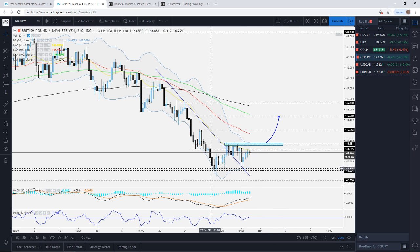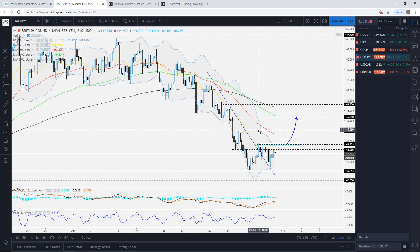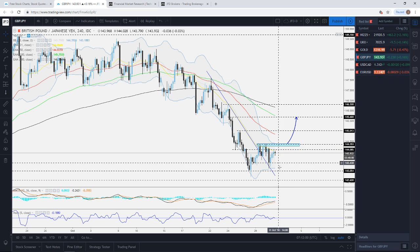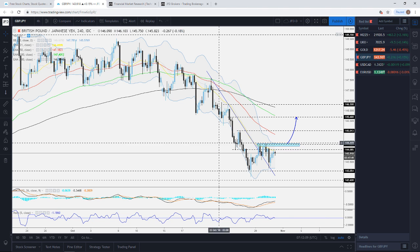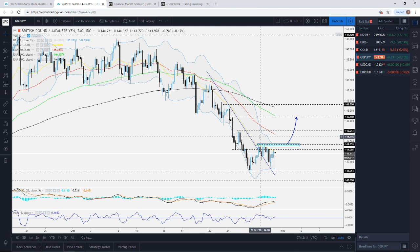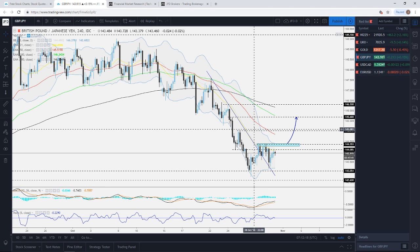So long story short, we would probably take a more conservative approach here and wait until this moves lower and starts breaking the 143 zone, or even, like I just mentioned, the 142.80. But for now, judging by the equity markets right now, it seems that the risk-on mode is back on. Maybe it's just for a little bit, but nevertheless, we can see that the yen is weakening for now.